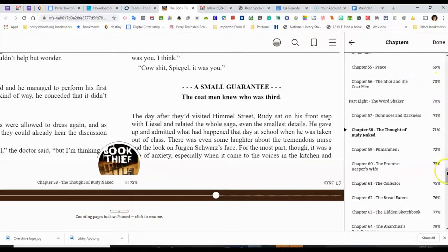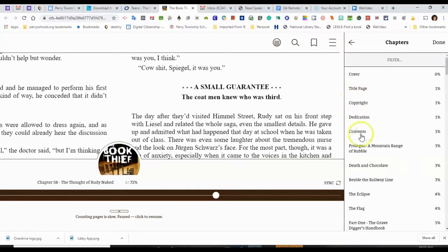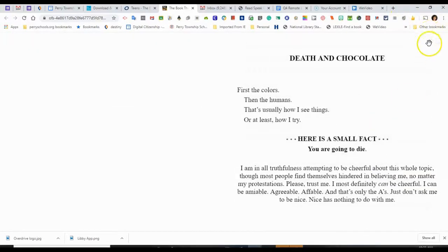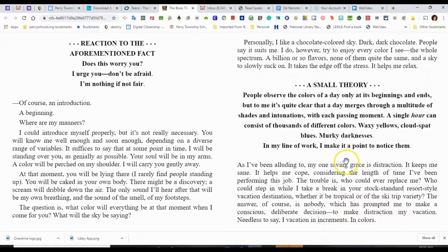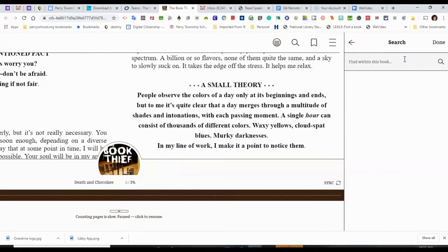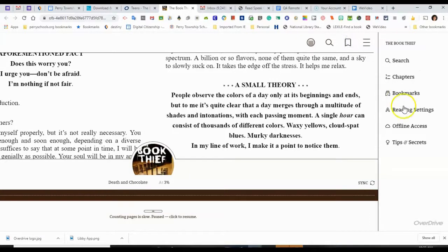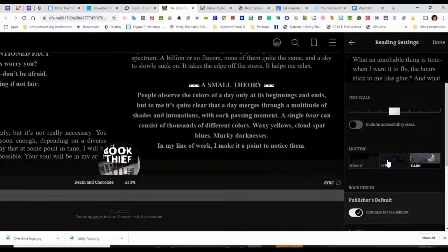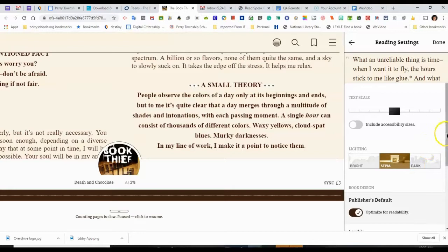So I really didn't want to go that far along in the book. I can go back to the first chapter. Click at the bottom, and I get my controls. I can search for certain specific quotes within the text. I can change my settings. I can make it darker. Whatever is most pleasing to your eyes.